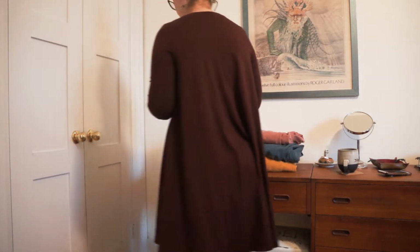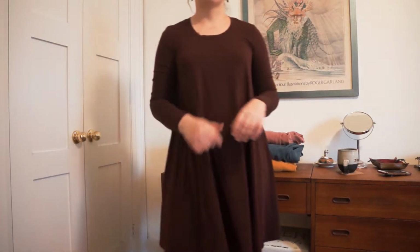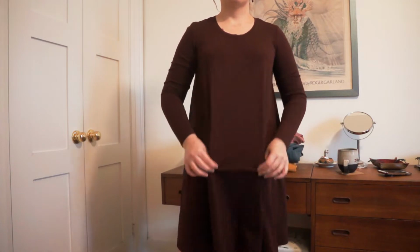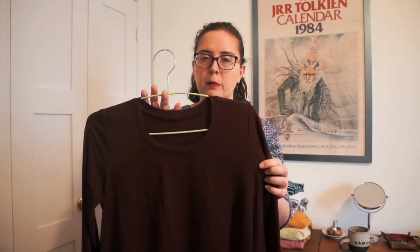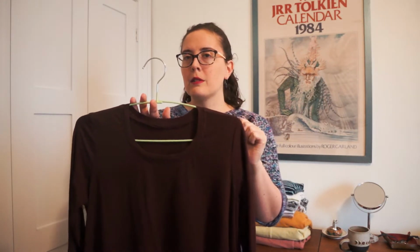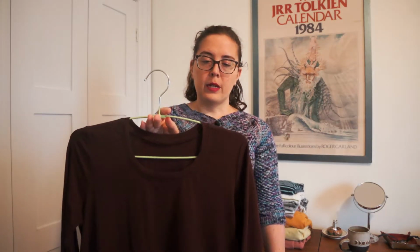The fabric I was a little sad about. This color was called Merlot on the website, and I thought that meant it was a deep red. Some people who I see tell me this is a deep red, but to me it just looks like a brown. I'm not really sort of a brown or neutral clothing person. So I like it. I have worn it. I've worn it to work. It's nice with thick tights and boots, but it's not my favorite.